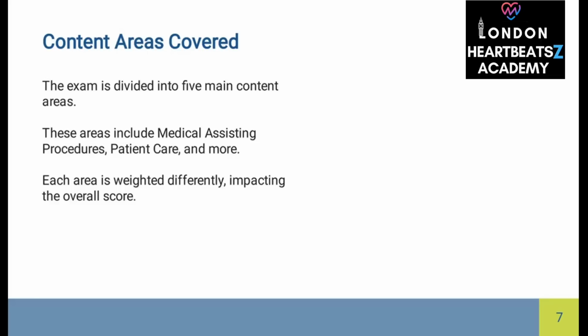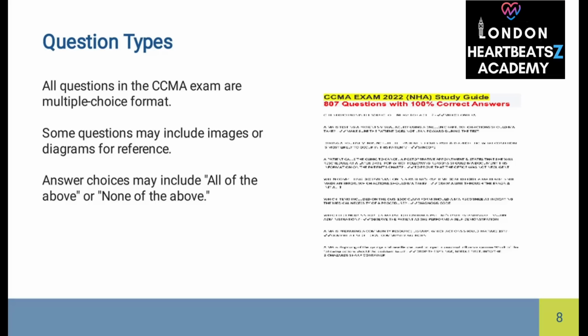But here's the thing. These content areas have different weights. So some sections count more toward your overall score? Wait, so some questions are worth more than others? Kinda, yeah. It's like different levels in a video game. That's why checking the detailed content outline on the NHA website is essential. It tells you exactly how much each area contributes to your final score so you can plan your study time strategically. That's a good strategy.